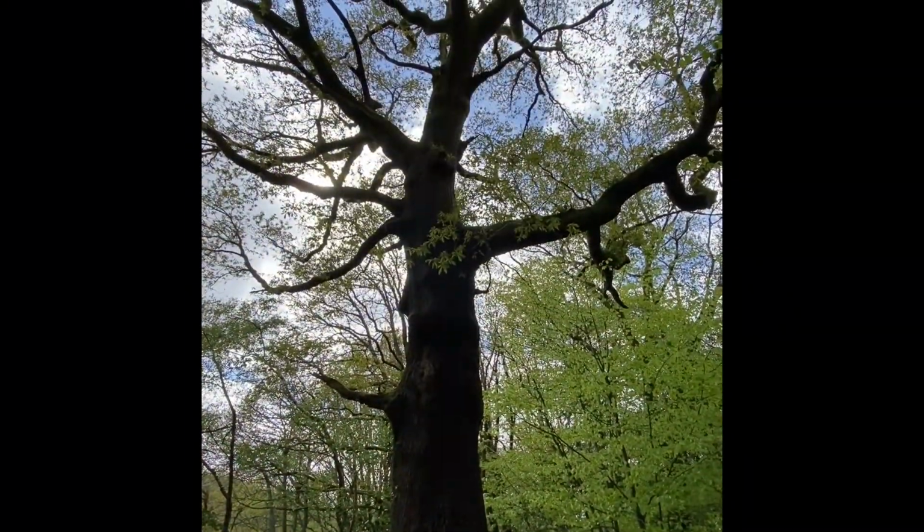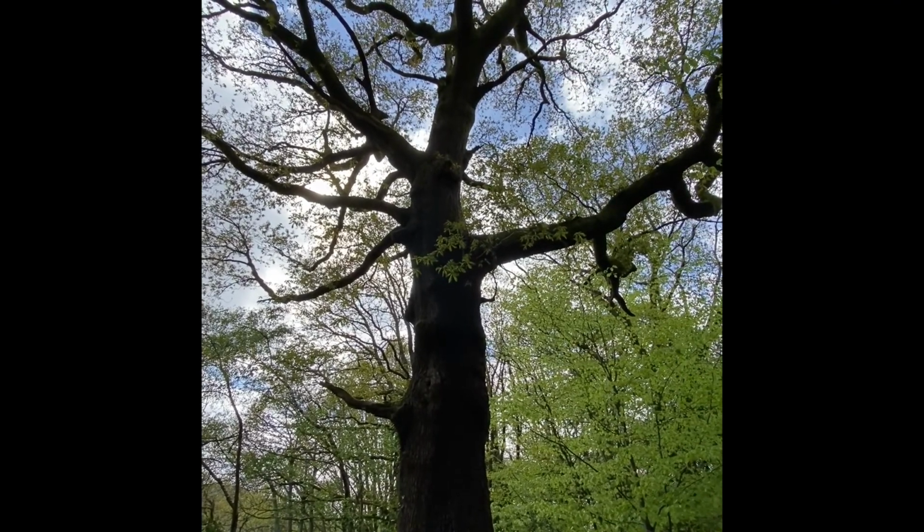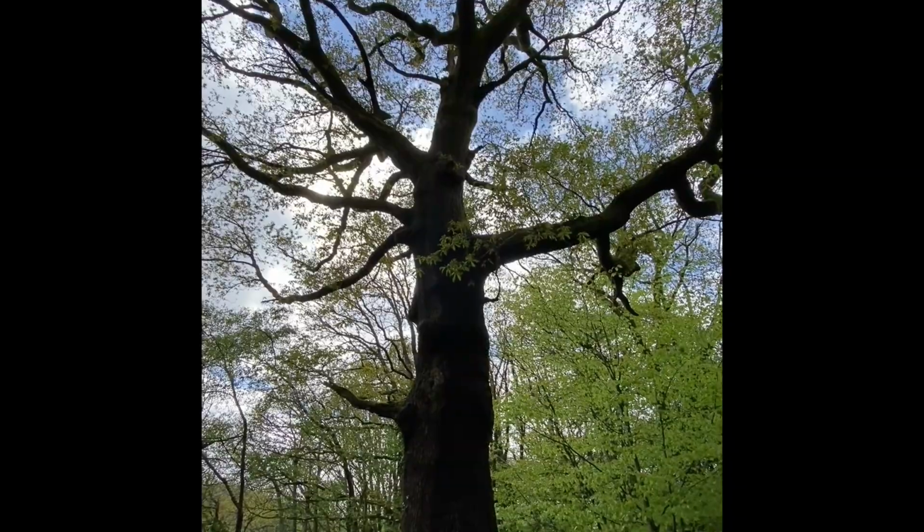I've just stopped at this oak just to show you the crown. It's a very similar shape to the other oak that I showed you earlier on.